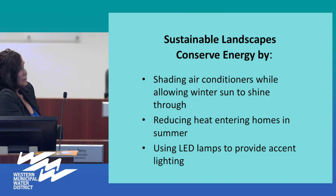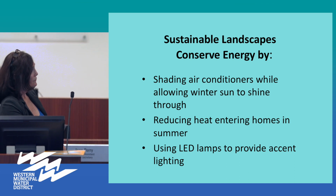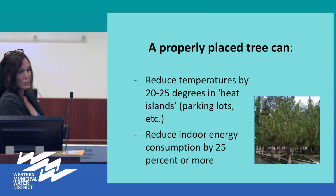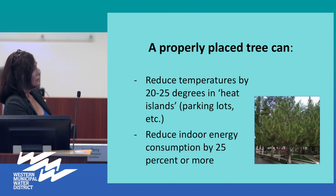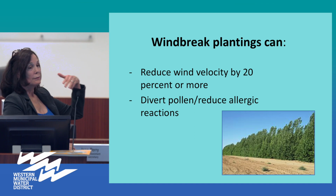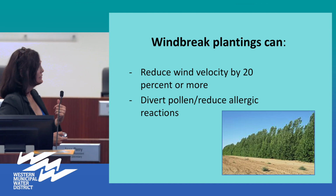Using LED lamps outside to provide accents instead of the old-fashioned lights. A properly placed tree can reduce temperatures by 20 to 25 degrees in heat islands and reduce indoor energy consumption by 25, actually on average more like 30 to 35% if done well. Windbreaks can help divert pollution and reduce allergic reactions, and obviously the best known factor is that they reduce wind velocity.